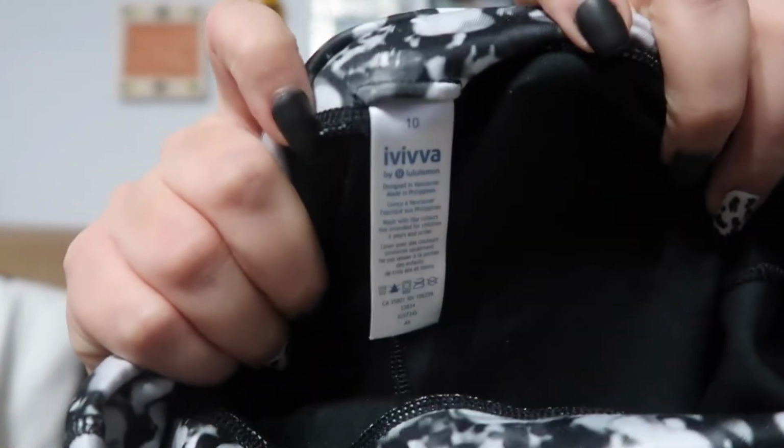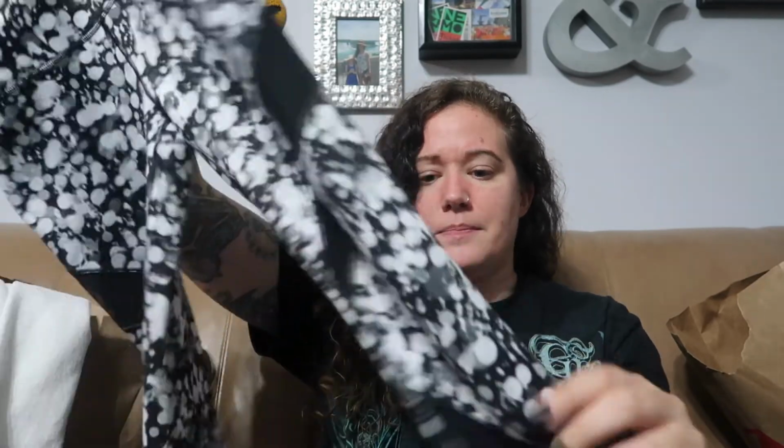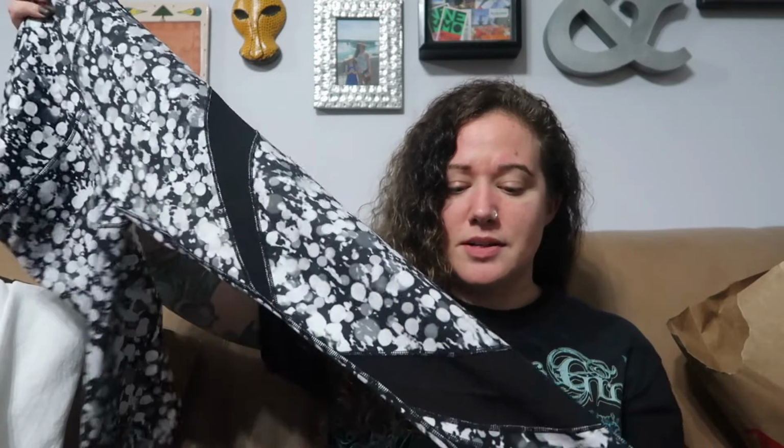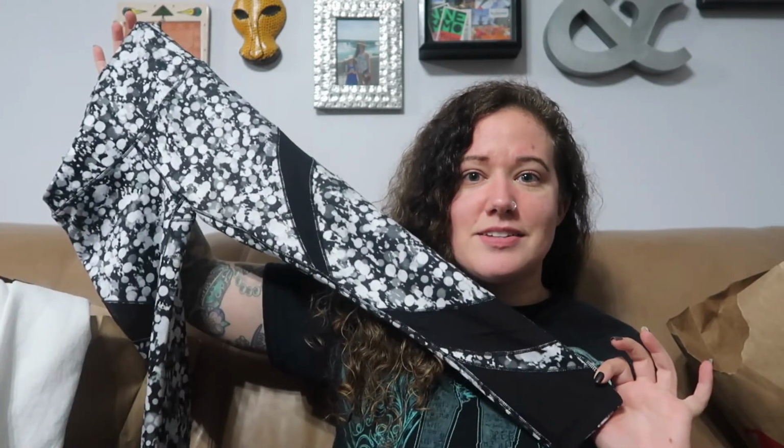Okay, let's get into some clothes real quick. First we have Ivivva. It's the kids Lululemon, which they don't make anymore. These are a newer one. These are a size 10. They're so soft. If Livy could fit in these, I would give them to her, but she's in basically adult sizes now. But these are so cute.